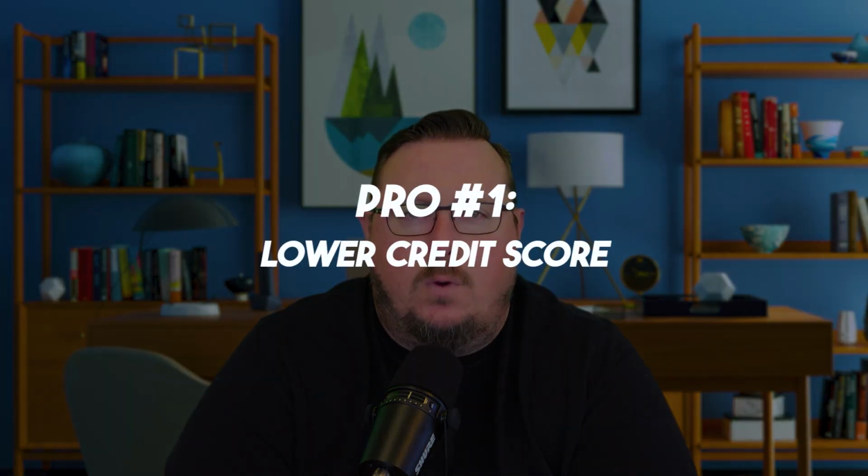So the pros of doing an FHA cash out refinance, there's three of them. One of the things that I like about FHA mortgages is they have lower credit score requirements. They're not as credit dependent as conventional loans. So typically they have more leniency when it comes to credit score than conventional loans do, which makes it easier for you to get a cash out refinance when you're doing an FHA loan versus a conventional loan.